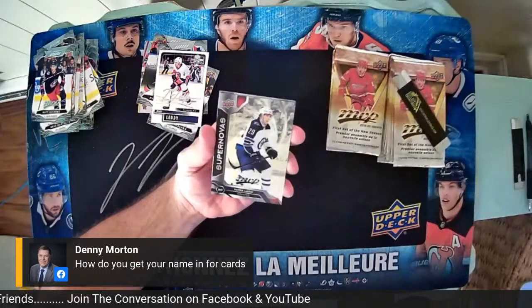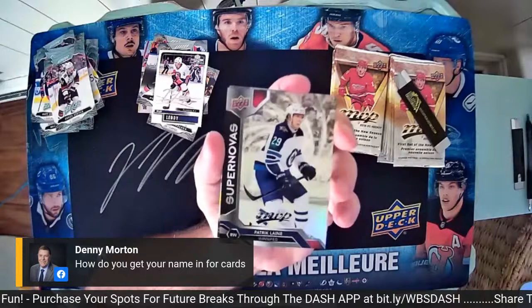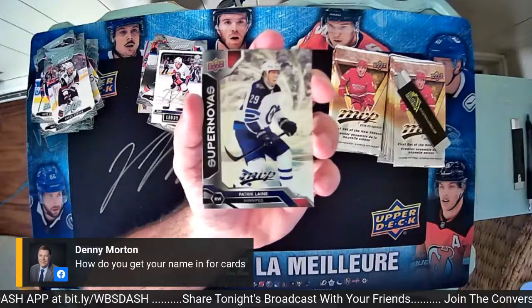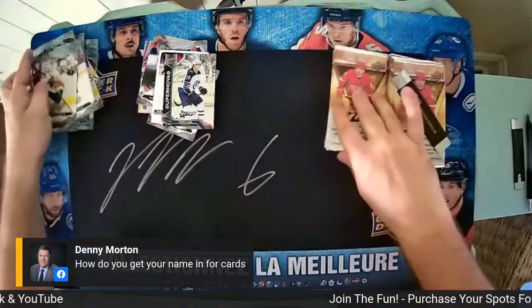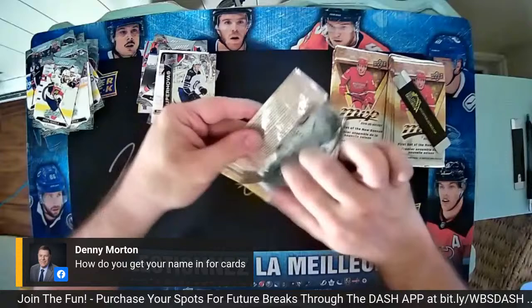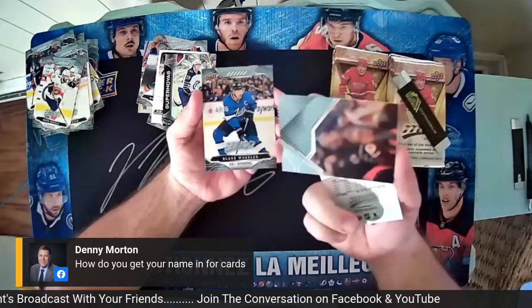Supernova MVP Patrick Lane. Winnipeg. Who's got the Jets? Chris King. Congratulations, Chris. Sweet looking refractor there. Tyson Barry, TJ Brody, another one of those puzzle backs, Blake Wheeler, Mark Stone.